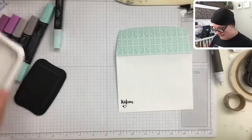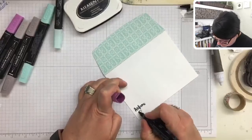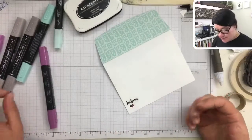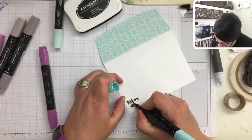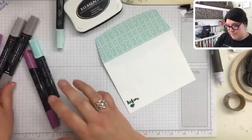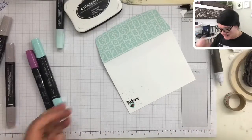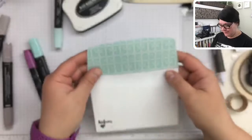Cute. And of course, just to tie everything in, I'm going to color it in that rich raspberry color. Just the dark version on the left side, the light version on the right. And I want to tie in those other colors. So let's go with the dark pool party. I'm going to go around that heart just to outline it a little bit. And then I'm going to go in with the gray granite and do some flicking. Let's tie in all those three colors. Love it. I kind of want to do flicking on the inside too. There we go. There's our little welcome.